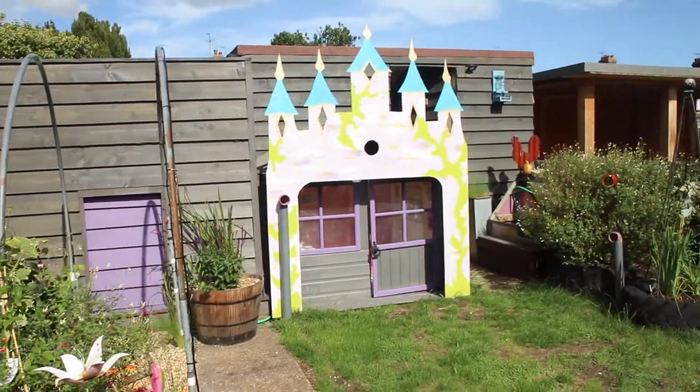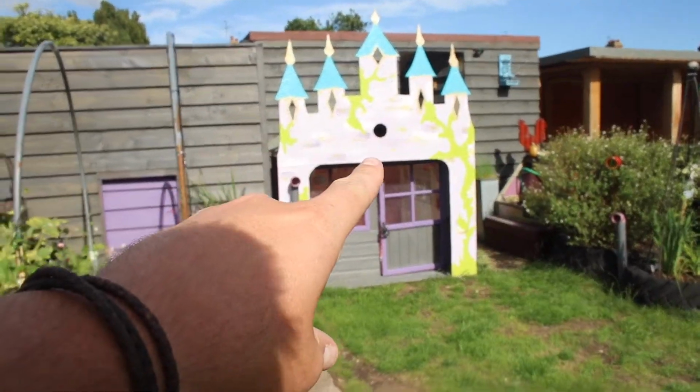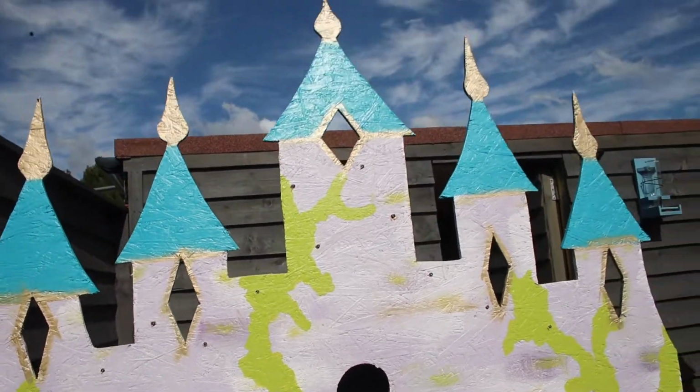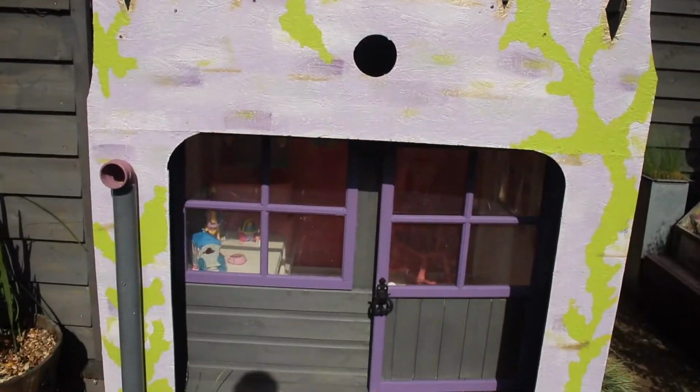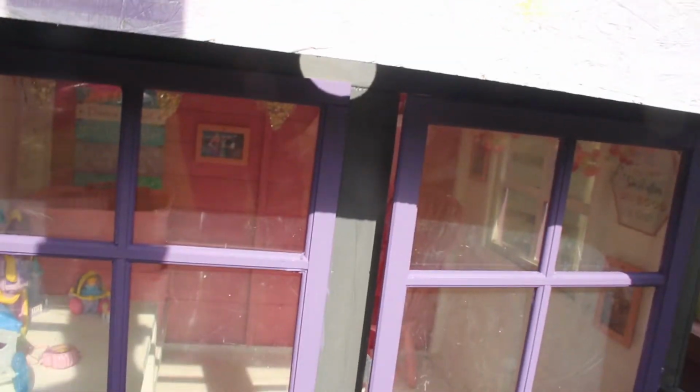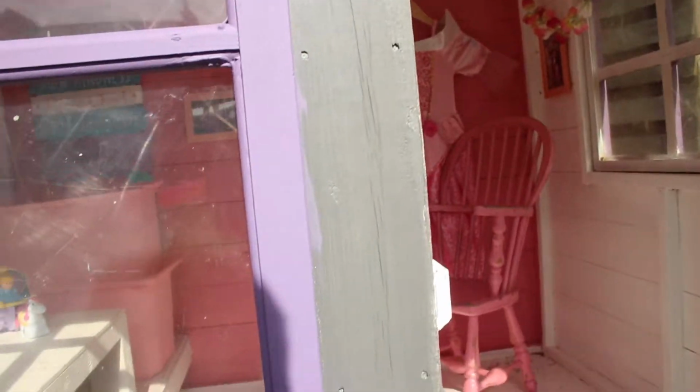Now, let's go into the main bit. So happy with how this looks. This is like a proper princess castle, just made out of chipboard. Really simple, really easy. And with the old playhouse, let's go inside. I just painted it grey just to blend in a little bit of beautiful purple, but coming into it, look at this.